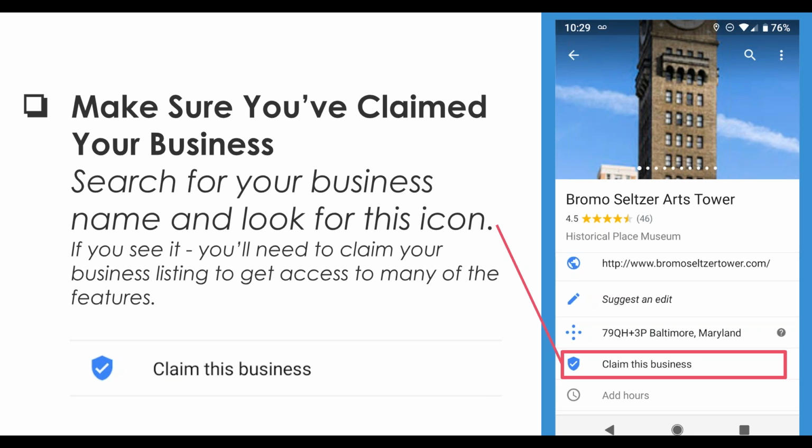If you search your business on Google and look at your knowledge panel, and you see this little shield with a check mark that says claim the business, this means that this location has not been claimed and is not being actively managed by the business. To claim the listing, you're going to have to receive a security code either through a postcard or a phone call. And this can often be problematic for businesses.